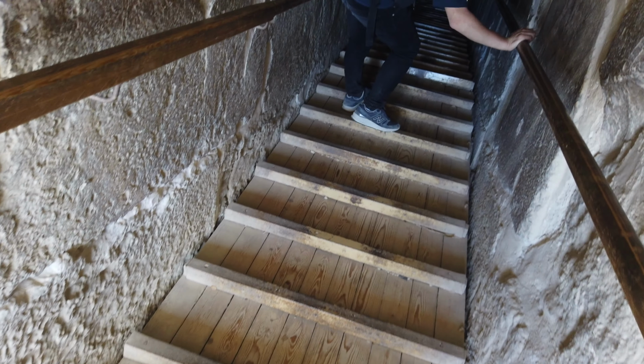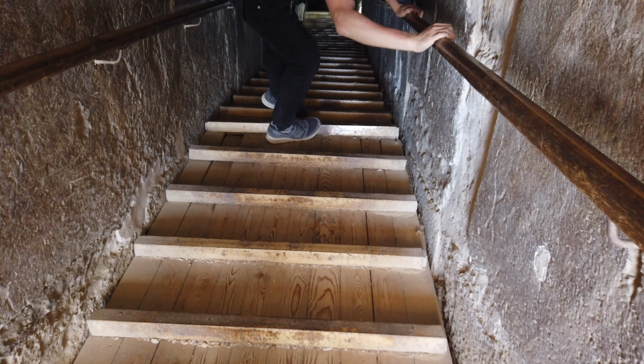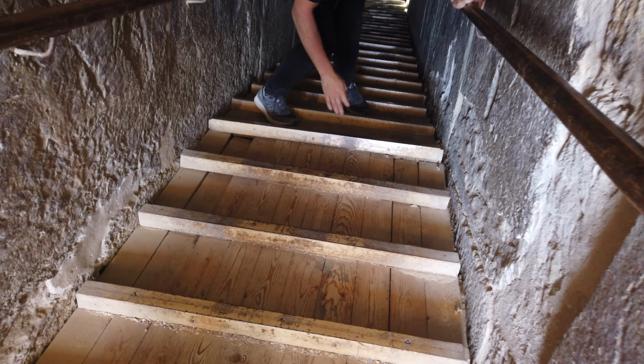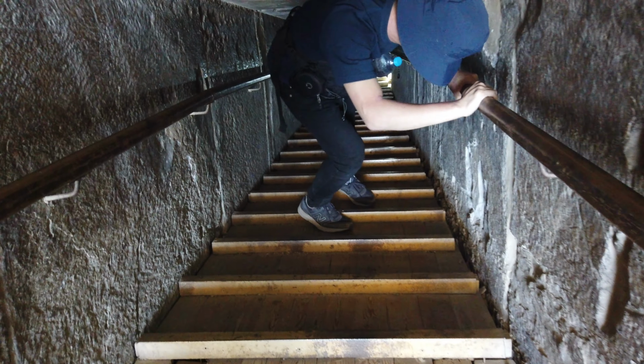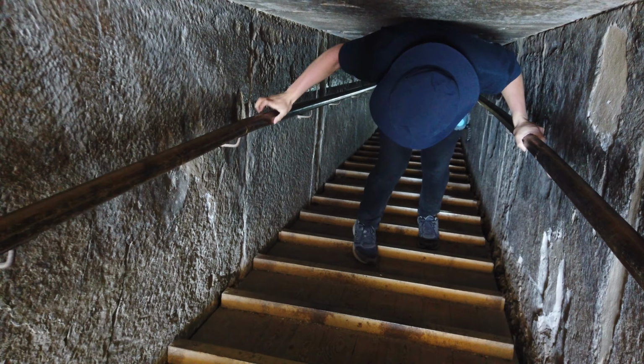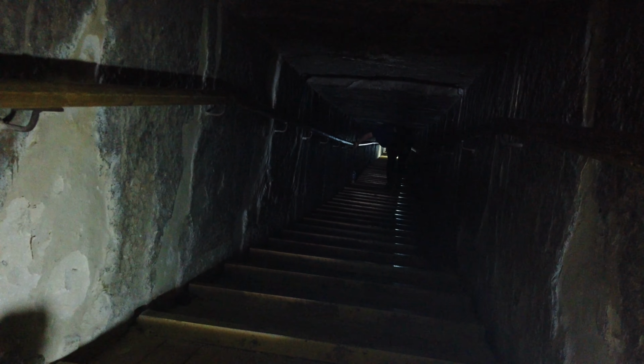We're climbing inside the Step, sorry, the Bent Pyramid. So we'll see how far down it goes. This is my first time inside the Bent Pyramid. And thank you for joining me on this adventure.